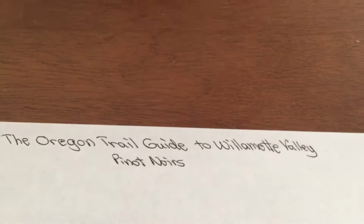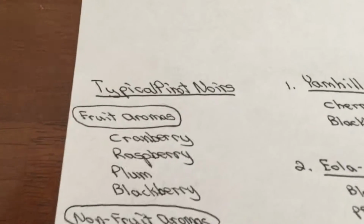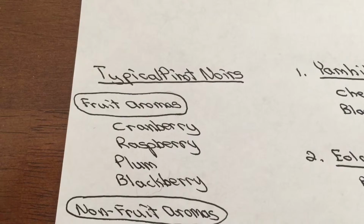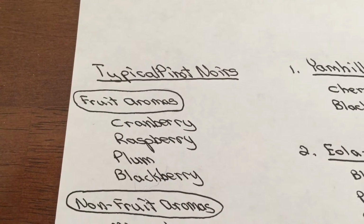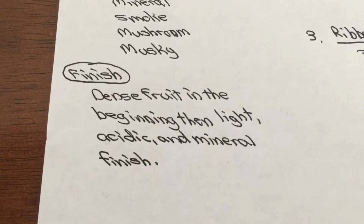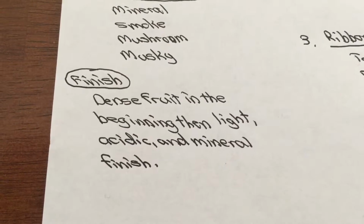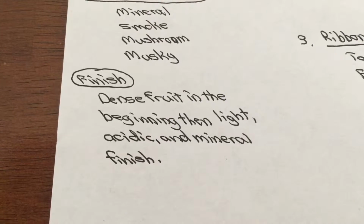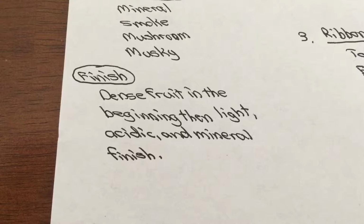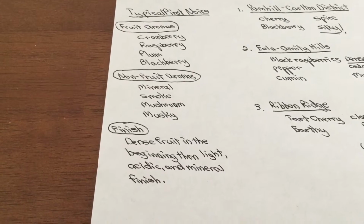So let's go on the Oregon Trail Guide to Willamette Valley Pinot Noirs. Let's talk about first, when you begin your journey, let's understand what the typical flavors of the Pinot Noirs are. When you normally taste a Pinot Noir from Willamette Valley, Oregon, they tend to have fruit aromas, cranberry, raspberry, plum, blackberry, and then you get those non-fruit aromas like mineral, smoke, mushroom, musky. And normally it finishes with the dense fruit in the beginning and then a light, acidic, and mineral finish. That's why we love the Pinot Noir. One glass is never enough, but we have 6 different AVAs or growing microclimates that will actually alter the flavor components from what you see in the typical Pinot Noir.